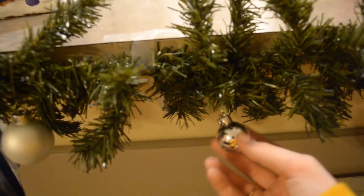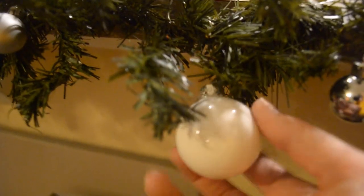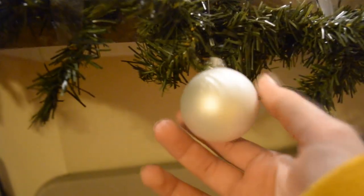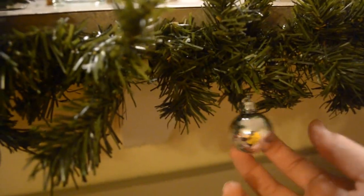So we got these small silver ones. They're all different kinds: shiny, sparkly, matte, and that's all the silver ones. And then we got white ones, and it's just so cute. There are shiny ones and frosted ones, well, matte ones, not really frosty. This right here is just so cute. I love it. And these are glass, so it just looks so much better in my opinion. I'm pretty sure these are plastic, but whatever.